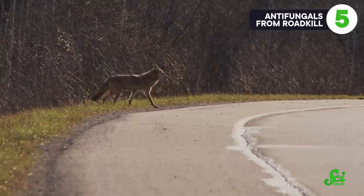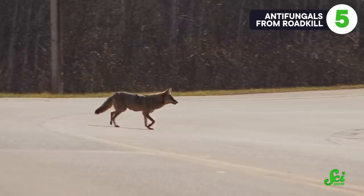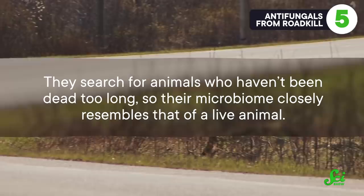And researchers at the University of Oklahoma came up with an out-of-the-box idea for investigating microbiomes. Rather than search for novel microbial samples in live critters in nature, which presents a host of challenges, they find it more convenient to use roadkill. They search for animals who haven't been dead too long, so their microbiome closely resembles that of a live animal. They then swab them and bring the tubes back to the lab. There, they isolate microbial samples and identify potentially interesting compounds.